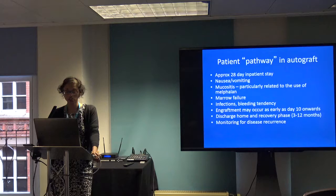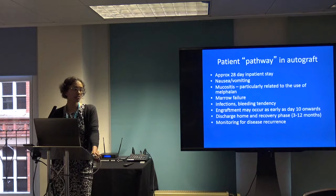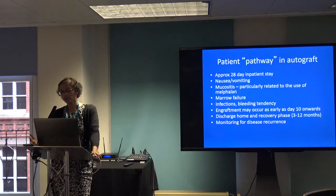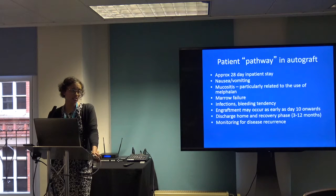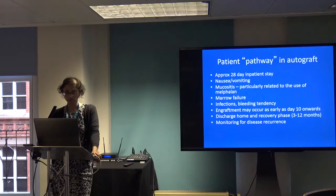And then when people are discharged, I think the thing we see most is fatigue. The ongoing side effects of having had significant mucositis can carry on, and people report some of those symptoms: difficulty eating, loss of appetite for some time after, and I'm sure you've all come across people still experiencing some of those symptoms after they've been discharged. And we would then continue to see people long term in terms of monitoring them for disease recurrence.